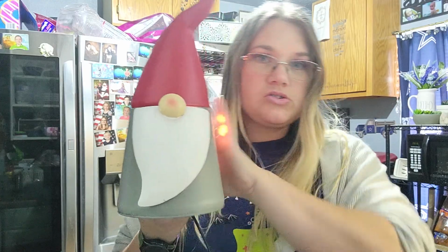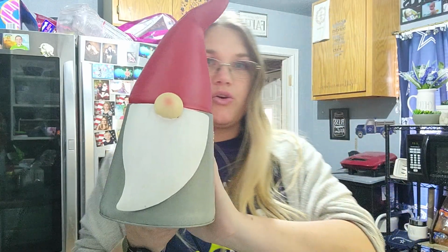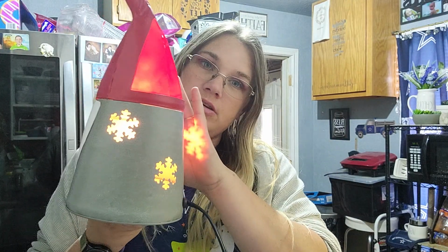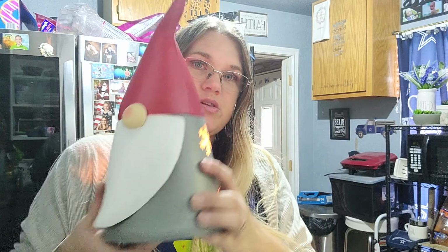Okay, so the front, it is tin. So from the front, it does not show that it glows. It will do the glowing on the back when it casts the snowflakes on the wall behind it. Do you see? Just like that. Really cute. Okay. But yeah, he's adorable.